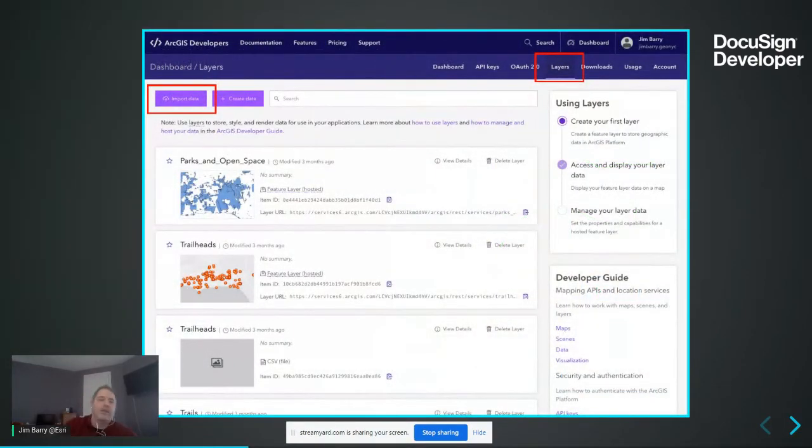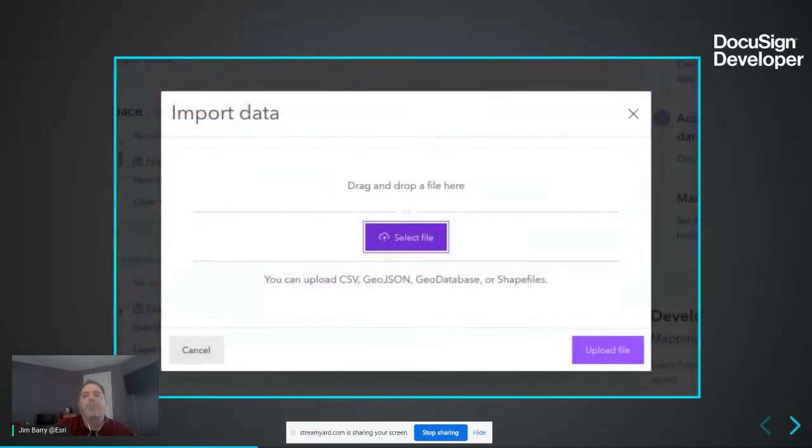Okay, back on track. So from your dashboard on the Layers tab is an Import Data button. And again, I'm going to go fast, but you can go as fast or slow as you want. The tutorial asks you to drag and drop the parks shapefile onto this new layer page.